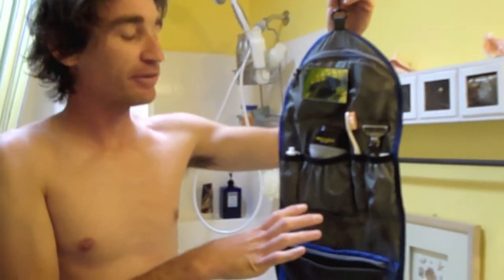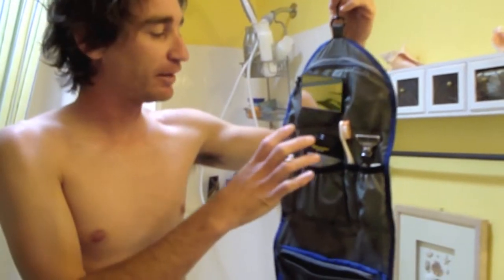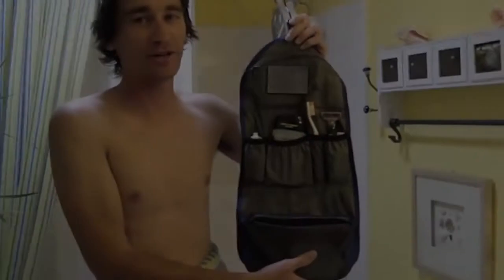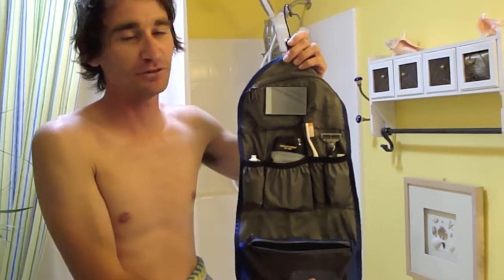For a woman, Bethany from beersandbeans.com doesn't find the bag big enough to fit all of her bathroom toiletries. What I also like about it is it folds up nice and fits right inside your backpack.